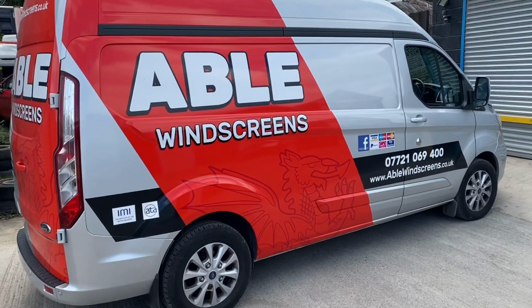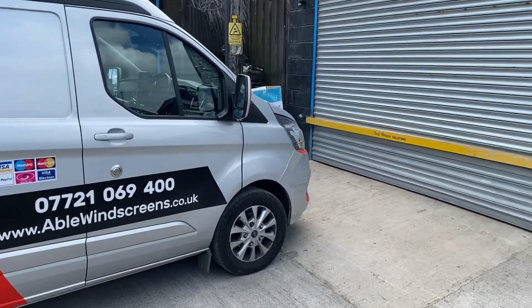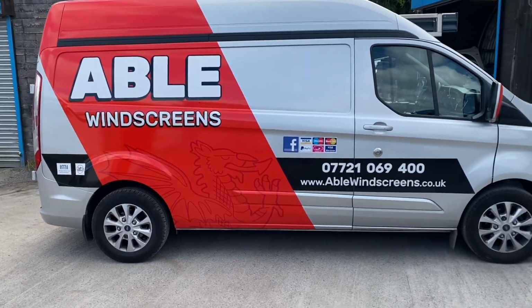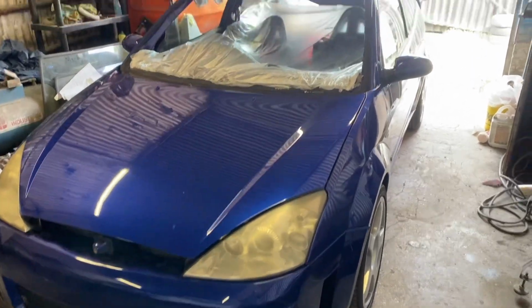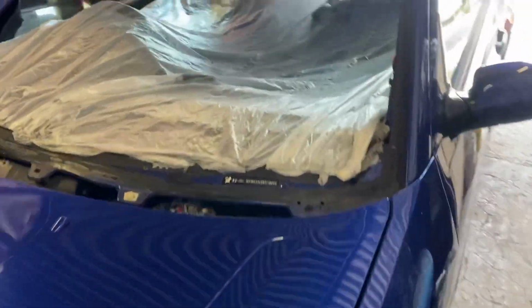As you can see, the good guys at Able Windscreens are now here taking a screen out for us. Super speedy, and they've got a new one on order and it's going to be fitted just in time. Well, there you can see the guys from Able Windscreens have done a cracking job and they are on their way. We'll see them again in a day or two.